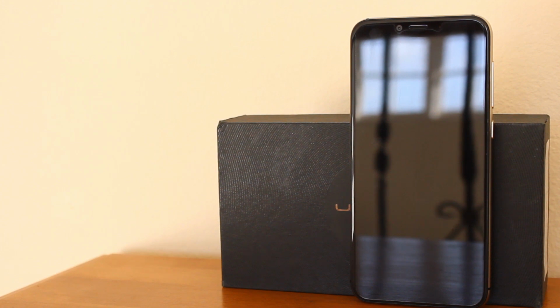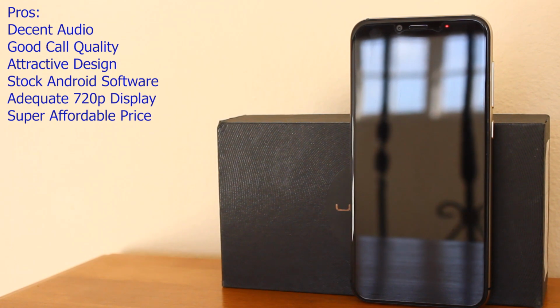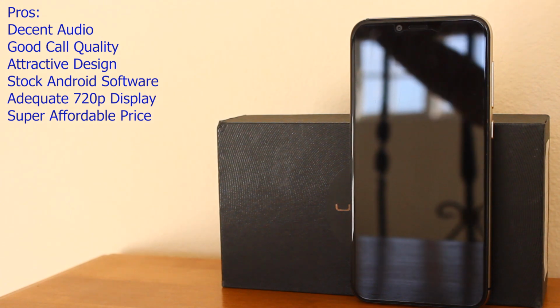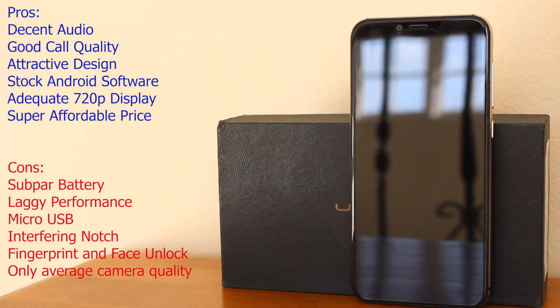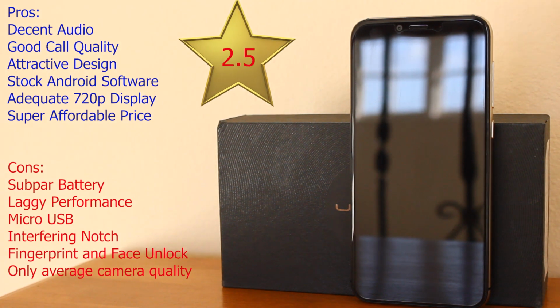Overall, this is not a terrible phone per se. For less than $100, you are getting passable audio, good call quality, an unexpected yet attractive design, stock Android software, an adequate 720p display, and, above all, a super affordable price for the entire package. Sadly, outside of checking email, social media, watching videos on YouTube, and extremely light gaming, don't have very high expectations for the performance and speed of the A3 Pro. I can, however, seriously see myself recommending this phone to anyone who's looking for the best banger phone they can buy with a $100 bill that just happens to be in their pocket. Therefore, this is getting a 2.5 out of 5.